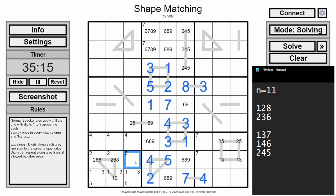Two up here. This can't be a 5, so this is not a 5. So this is a 1, 3, 5 down here, and that can't be a 5. I've said that a couple times. So we need a 7 in here. One of these is a 7. Is there any reason why one of these can't be a 7? I do not see why. Darn. Okay.